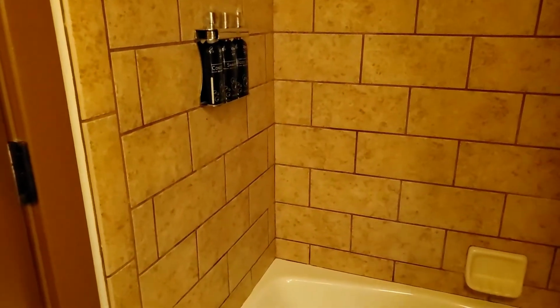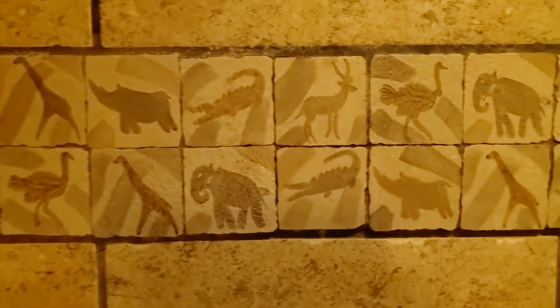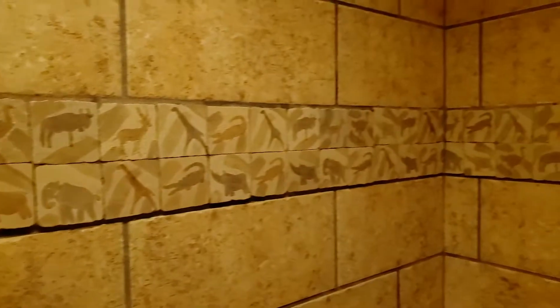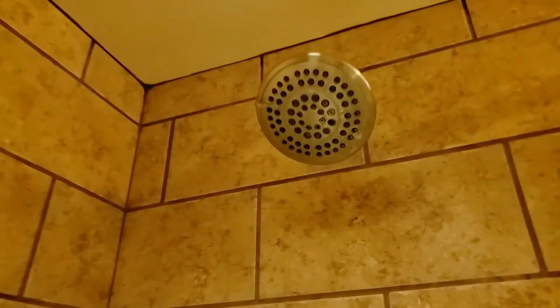Let me get more lights on here so we have all the lights on. Maybe? Oh, there, it just went on. So you're down to toiletries in here, no more toiletries to hoard and take home. And you can see it's a cute little animal pattern in the tile. Unlike Polynesian and Copper Creek where we've stayed, you don't have a fancy rainfall shower head. It's just a regular shower head, which I think I'm going to clean a little bit more.